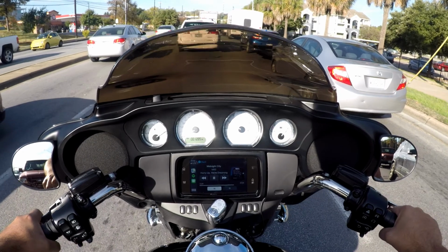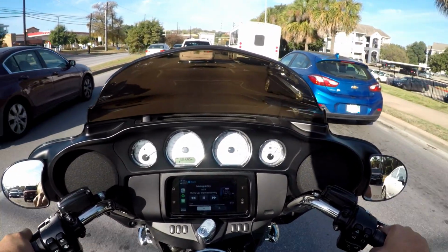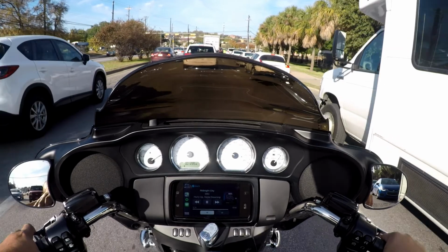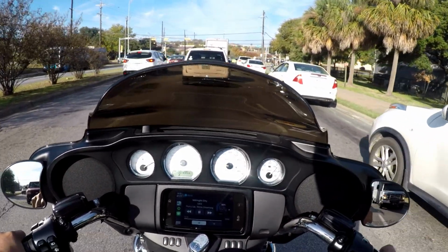So I'm going on my way to the Expel shop here in Austin, Texas, to go ahead and get my entire bike Expel wrapped, the paint protection film. This is my 2019 Street Glide Standard. I have the 107 Milwaukee 8.